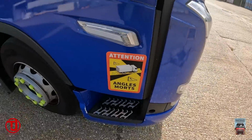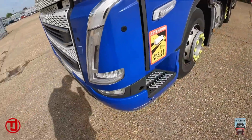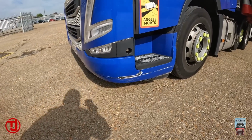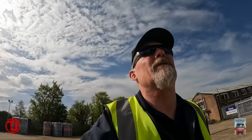It's got the Angles morts on it, ready for abroad. It's got a bit of a scrape on the bottom there, which I think was probably done getting on and off the train. But I'll see if I can get some paint for that, rub it down and respray it. Get it looking a little bit tidier, but it's a tidy truck. It goes really, really well.